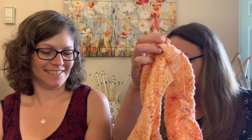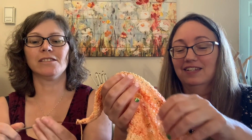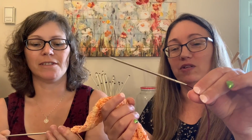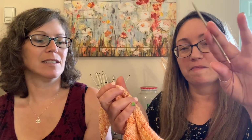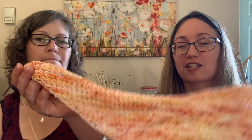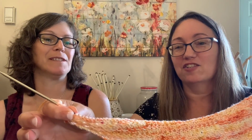Nice needle. My needle? Are they Chiaogoo? No, they're Knit Picks. Oh, I thought it looked like Chiaogoo. Yeah, it looked very similar, just because it was red cord. But it's Knit Picks. That was the excitement with this. I had to expand, because I had this on a 16-inch needle. Right, you had to go find a nice long one.